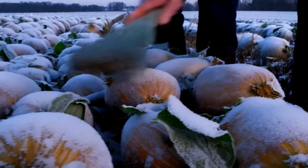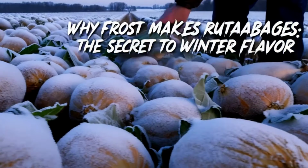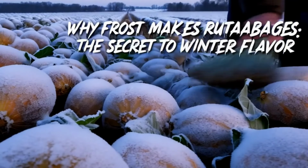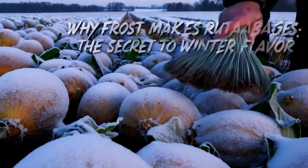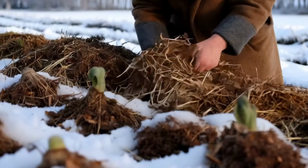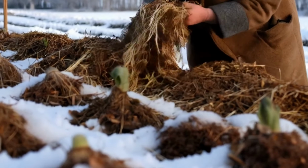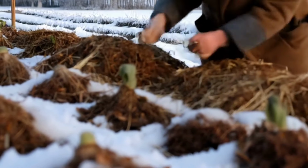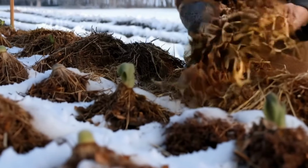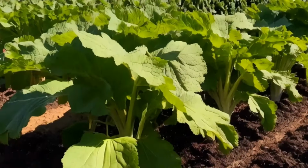9. Rutabaga. Rutabagas are root vegetables that are perfect for Zone 5 winters. These hardy vegetables can be planted in late summer or early fall, and they'll continue to grow and develop even as temperatures drop. Rutabagas have a mild, sweet flavor that improves after frost exposure. You can leave rutabagas in the ground throughout the winter and harvest them as needed.